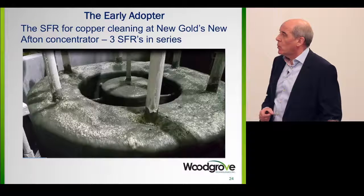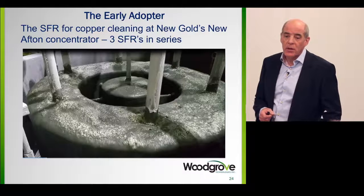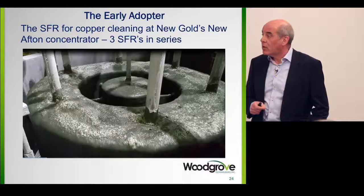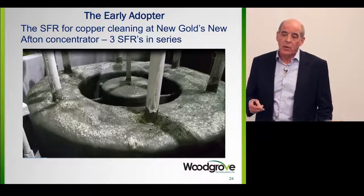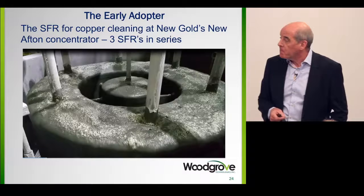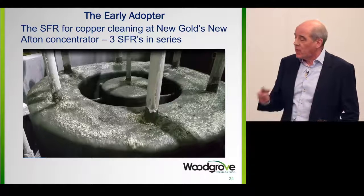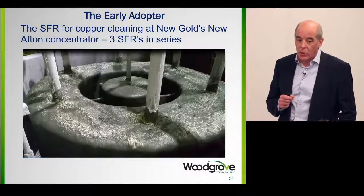Another early adopter was New Gold's operation at New Afton in British Columbia, Kamloops. We did a lot of pilot plant testing on site with New Afton, and subsequent to that, we ended up installing 3 units. A paper was presented on it at the CMP in January. And these guys here, now the 3 of them, are producing 60% recovery off of the regrind cyclone overflow. That's 8% copper, and these take it up to 30% copper.